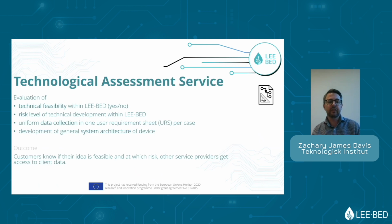So if you look more in detail, the technological assessment service is an evaluation of the technical feasibility, which gives us a sort of yes or no answer: can this be done with the LeadBed infrastructure or not. It is also an evaluation of the risk level of the technical development. Is it something that's just off the shelf and we just need to put it together, or is there some undeveloped process or material that needs to be done, which gives you a higher risk level? And of course, higher risk usually means higher cost in the development phase.